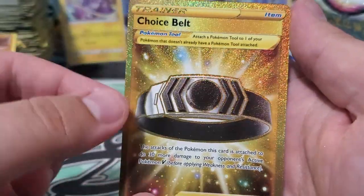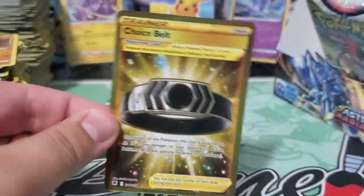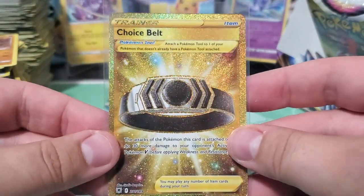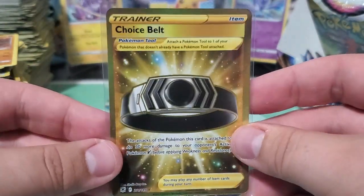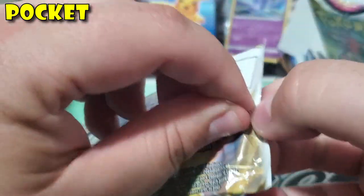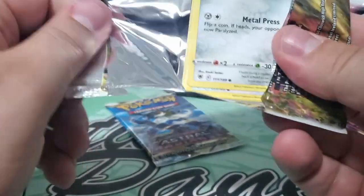Hey, we got a character rare. Flabébé, Dapple. And a choice belt again. Oh, the same. We pulled a gold choice belt out of the booster as well. Cool. We pulled a double choice belt. So that might be the hit of the box.